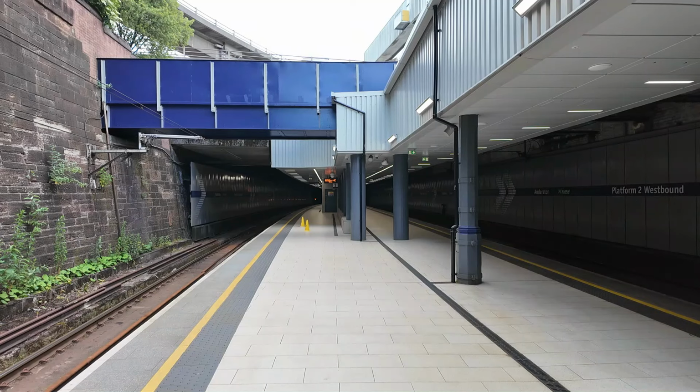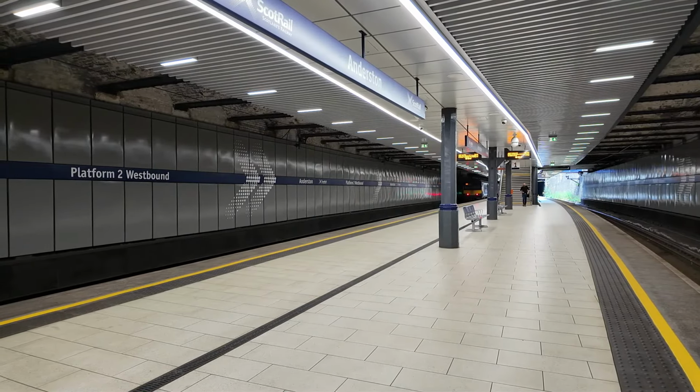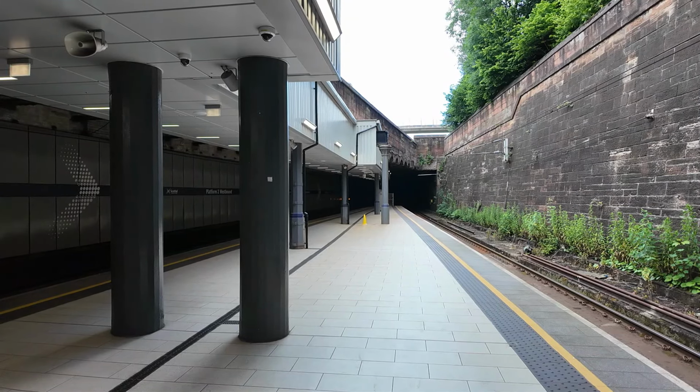So I have now made it to station number 1 today, and this station I've never been to in my life until I just stepped off here today. This is Anderston. It's only got 2 platforms. It's an island platform, but I love it because half the station's undercover, but half the station's out in the open. I really do like this station, to be honest.